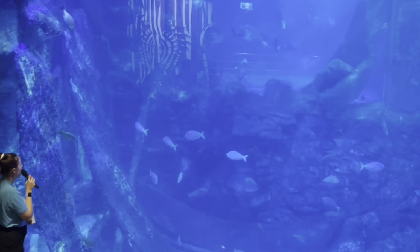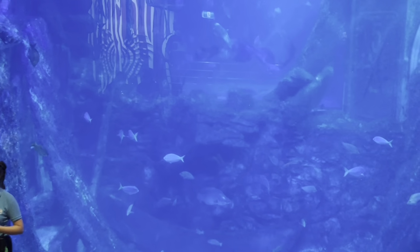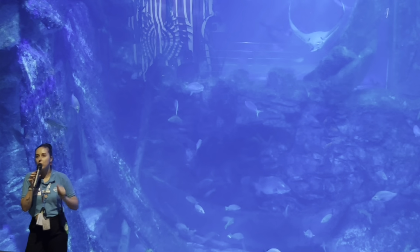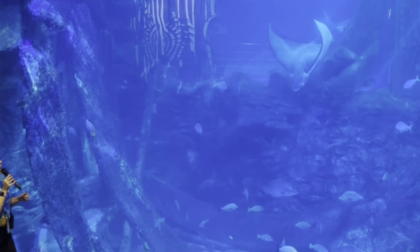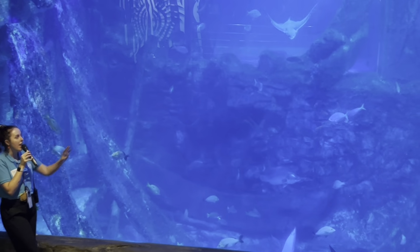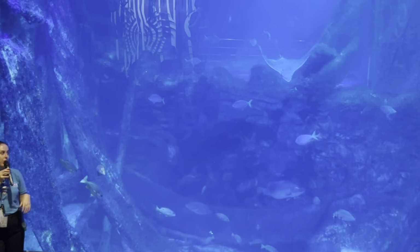Very, very precious. That rostrum is also a pretty good way of fending off predators. As she is a ray, rays have flat teeth for crushing and grinding up their food, and they don't have sharp teeth like any of our sharks in here. So that rostrum's a great way of fending off any predators and also finding food floating around her.